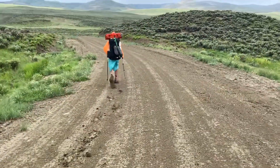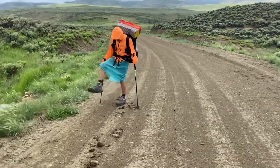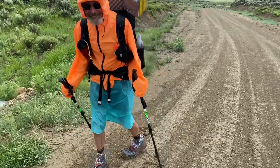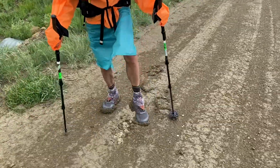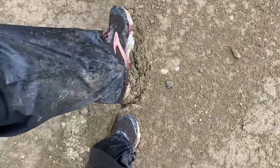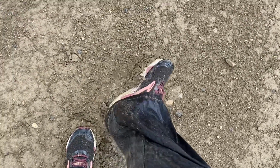Get a load of this. Just braved a storm. Oh, I have to get this on video. Look at how ridiculous this is. Oh my God. How much do you think each weighs right now? Look at how crazy this is. 3 pounds. My shoes, yeah, 3 pounds, 5 each.